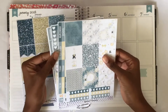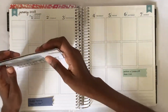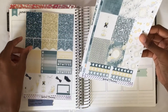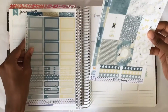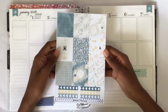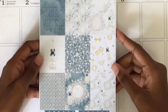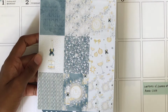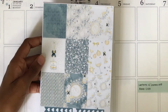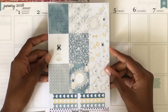It's a 6-page kit, and the pages are also functional for me. So I actually only purchased the functional deco, the half boxes and the full boxes, but Brianna was so nice and sent along the entire kit. So thank you so much. Let me zoom in a bit. Okay, that should be good.